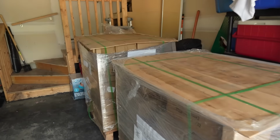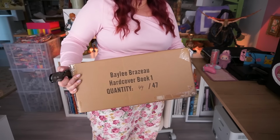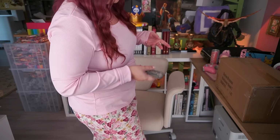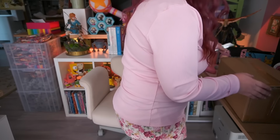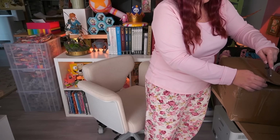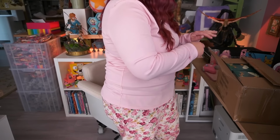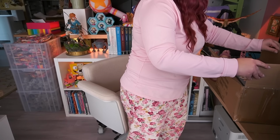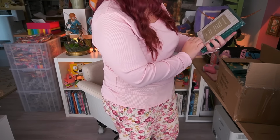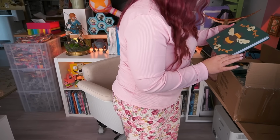Okay, I gotta get in here. I gotta get in here! It's not labeled with what it is, but that's probably because I only got one design this time. Wow. We gotta open it up because it never looks as good in the plastic as it does taken out of the plastic.